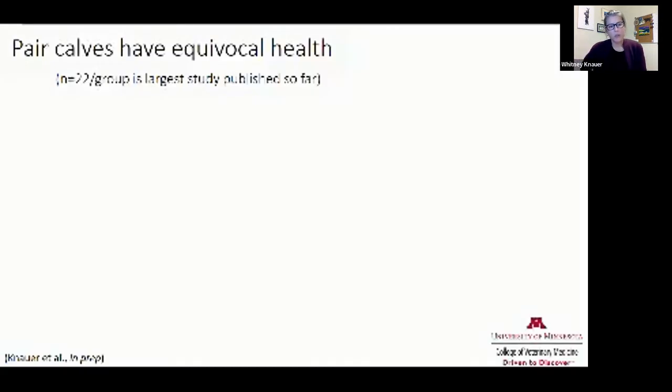All right, and then this is the last question that producers and veterinarians have about pair housing. What is the health like in these systems? And so there have not been large enough studies to say that pair housing is better than individual housing or vice versa. What we do know so far is that in all of the studies that have been published, pair calves have had equivocal health to calves housed individually.